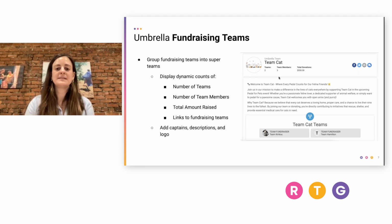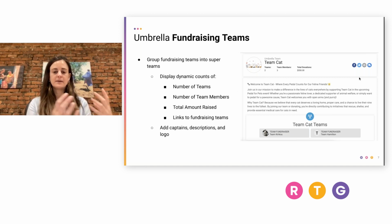And what the umbrella team does is it gives you a landing page with these social share options and umbrella team captains. You can upload a logo, you can have a distinct name, and then you can include a description. And the dynamic pieces of it are that it keeps a live count of the total number of teams that are part of the umbrella team, the total number of fundraisers that are part of the umbrella team, so like the total count of fundraisers on 1, 2, 3, 4, and 5, as well as the total amount raised by all of the teams.